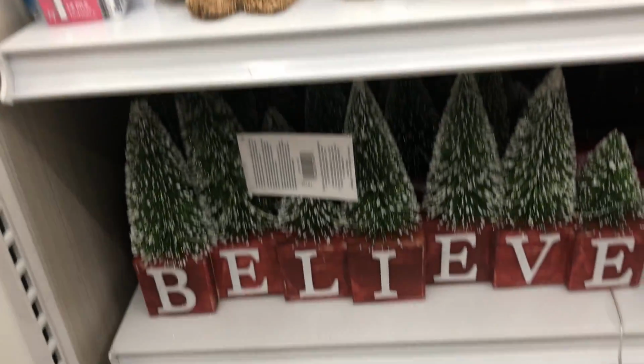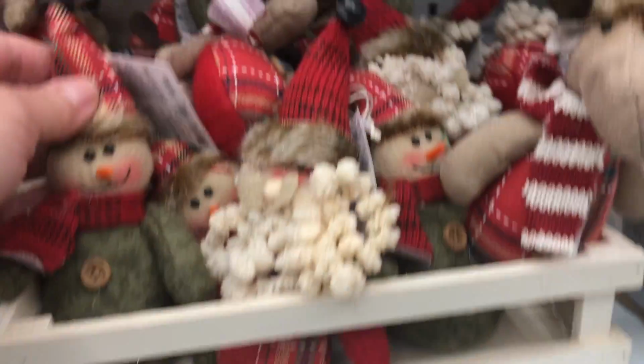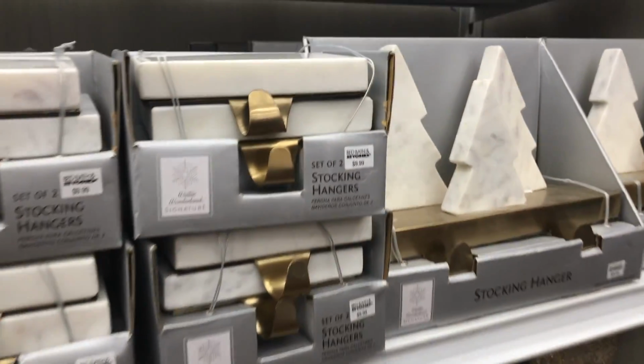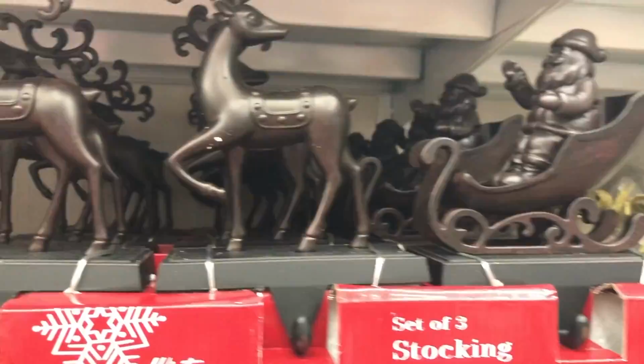Alright, I found the red truck, and it's big, and I like that the headlights turn on. It's a really nice truck, it's big. Alright, and then they have some other little cute Christmassy stuff. Those are so sparkly, they're really pretty.